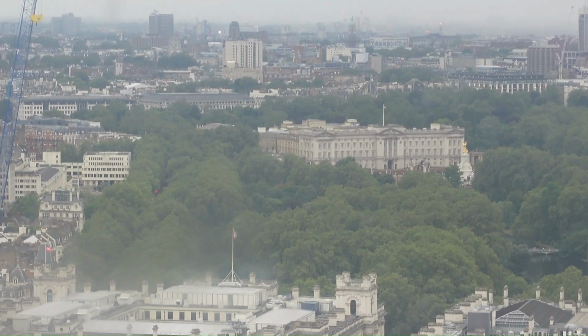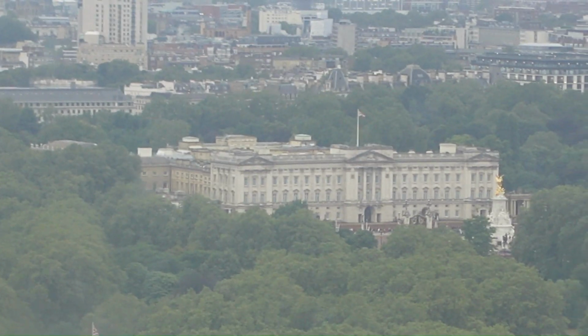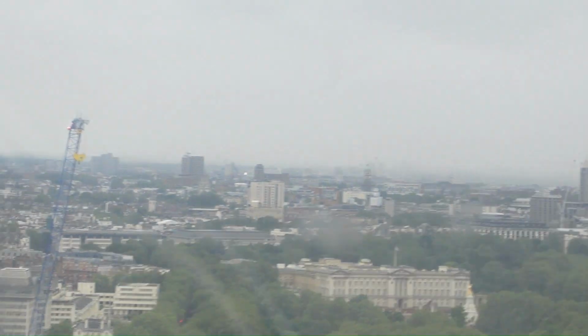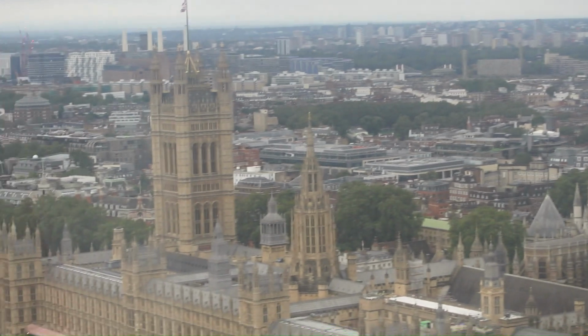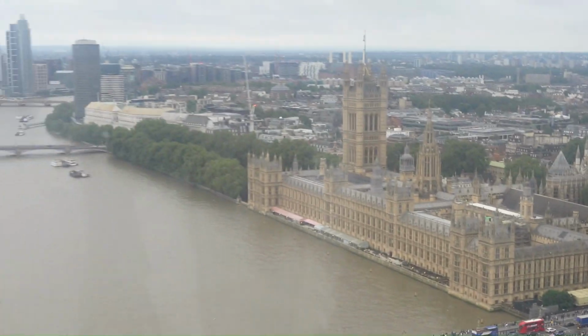And that's Buckingham Palace right there. The Houses of Parliament, which I've shown loads. And Isla.